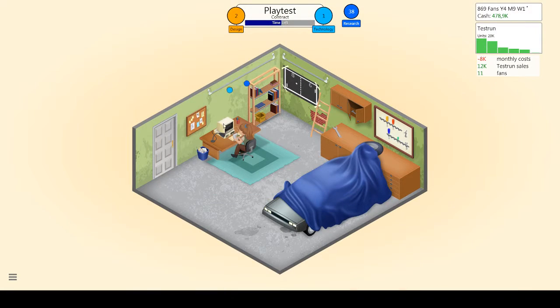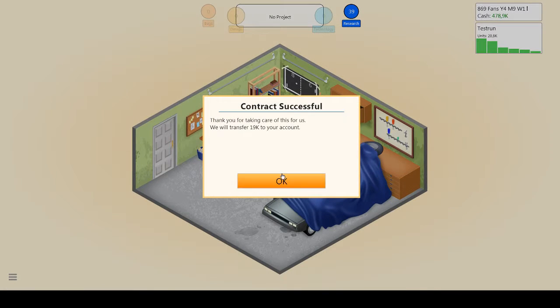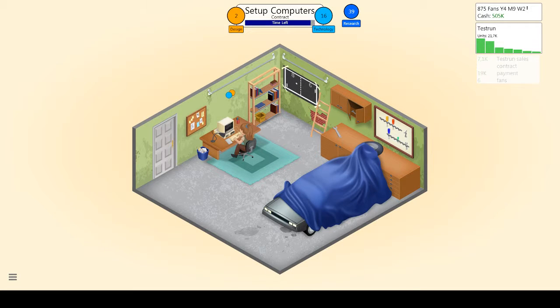Sega Geo has been released. Cool. Pick up the 19k. And we need another contract. This one should be easy. Get in those research points. Come on, one more point. Come on. There we go.